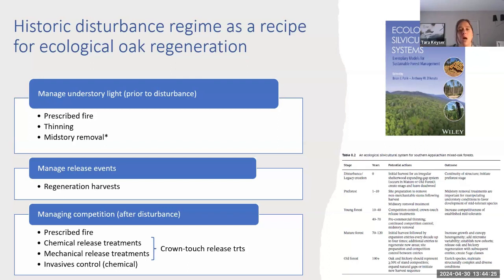We can remove those through targeted herbicide stem injection treatments. We can manage release events through regeneration harvests, and I'll get into that in a little bit. And then finally, we know we must manage competition after the harvest. And again, we can do that using a variety of methods and tools. The methods and tools are the same ones that we've had in our toolbox for a long time. Prescribed fire, mechanical release, chemical release treatments.